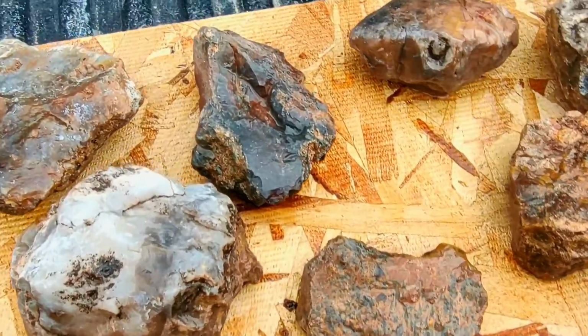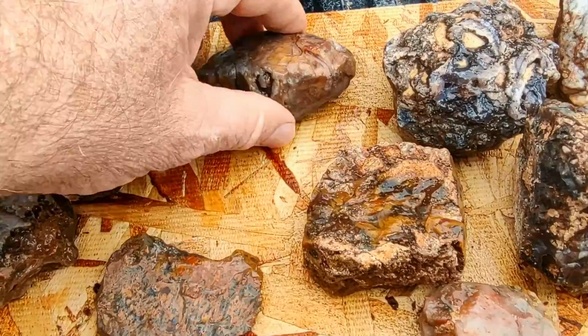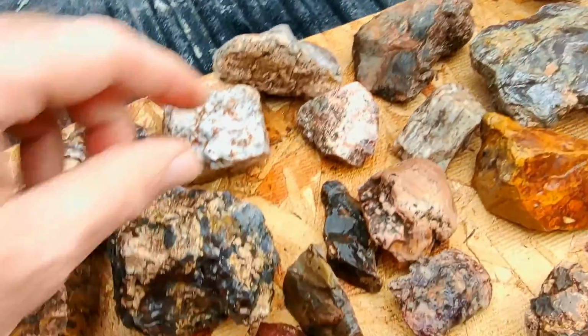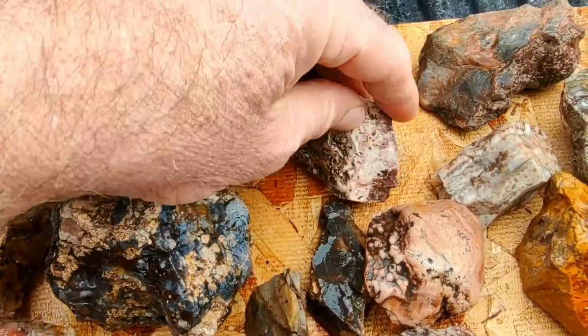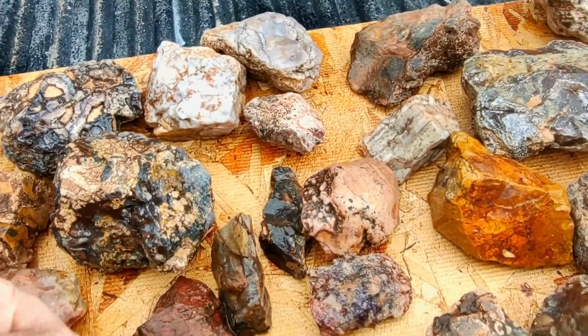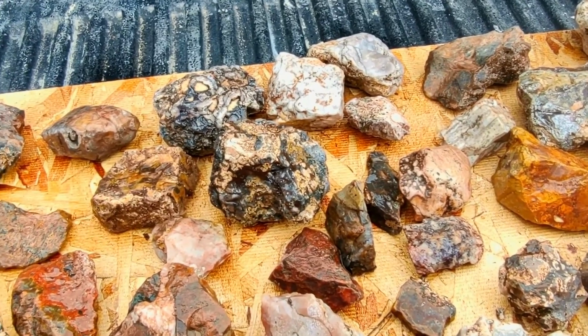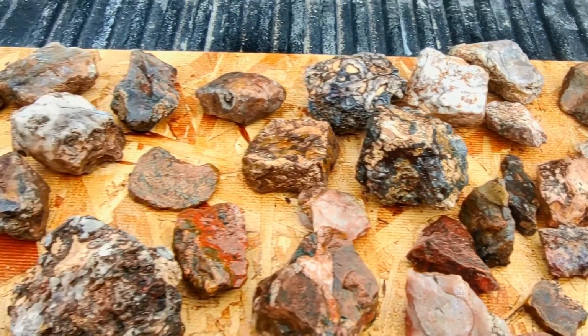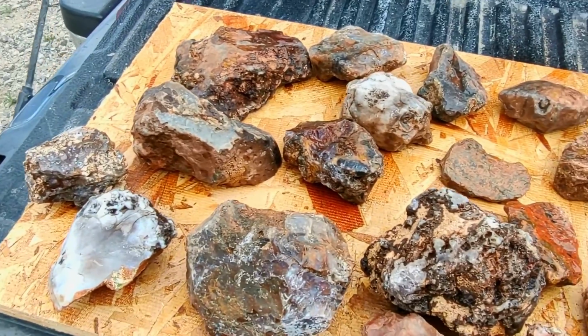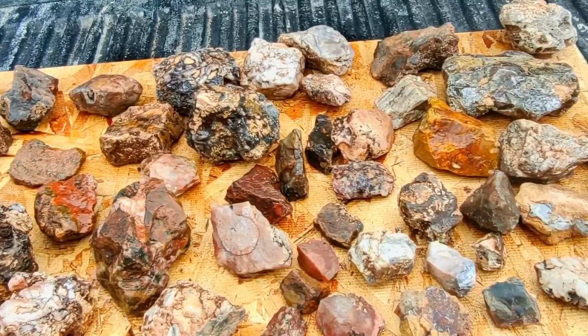I think it was a very successful outing out to the base of Lysite Mountain. It's not top shelf Lysite agate, that's for sure. I'm not sure who currently holds the lease on the mine up there where they're mining that stuff, but this is just float that's downhill from the mountain, and I think we did pretty good just collecting float downhill from the mountain.